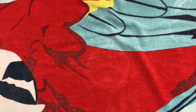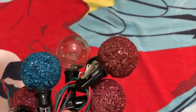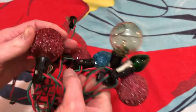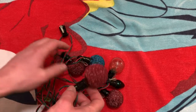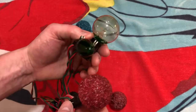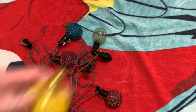Okay, so the last thrift store I went to had this. These cool GE crystal bulbs. Now there's a name for these, and I can't think of it off the top of my head. But they used to come in a pack of two, I believe. And there's three red ones, a blue one. That one used to be green, but it's obviously not green anymore. And there's also a yellow one, which is right here.